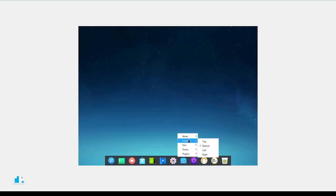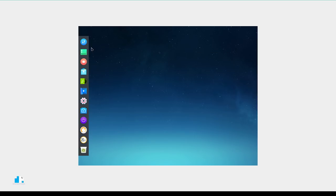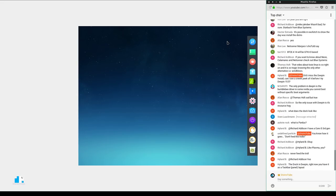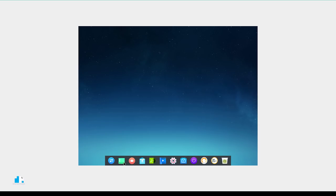Of course, for location, you can put it at the bottom, you can put it at the top. For you people that like the left side, and I don't mind having a dock or a panel on the left side, that works too. And you can even do it on the right side. The right side doesn't make any sense, though. For much of the Western world, we do everything left to right, so putting that thing way over on the right hand side of the screen is not a very good spot for it. I'll put it back at the bottom.